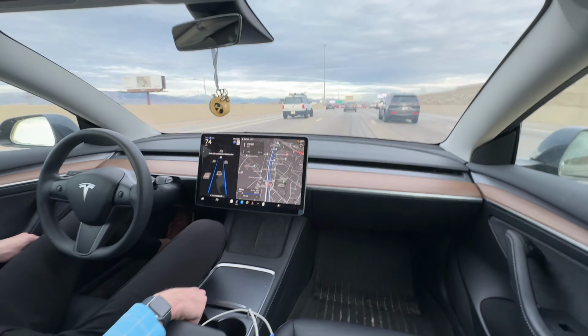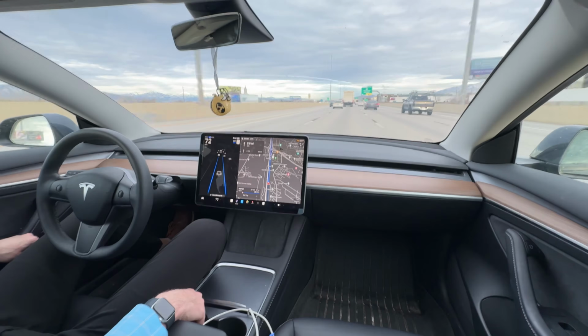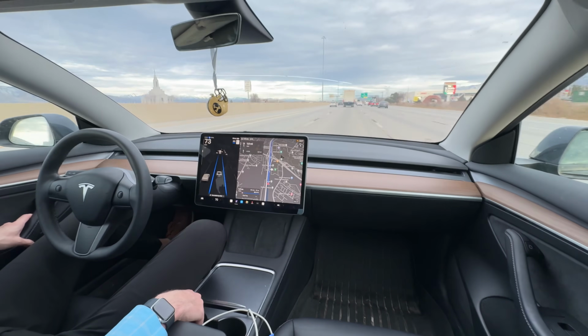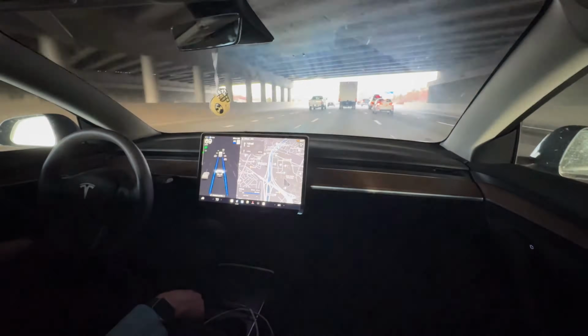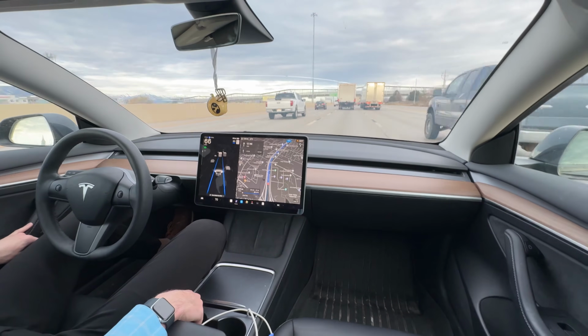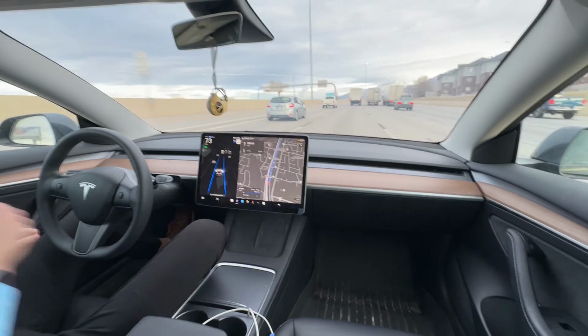One of the things that I don't like about autopilot is it puts you in the middle of the lane, and if you're next to a big semi that's kind of hugging one side of the lane, it's not going to automatically kind of scoot away from it like you would if you were driving yourself. Now, full self-driving, it does do that, but autopilot does not.